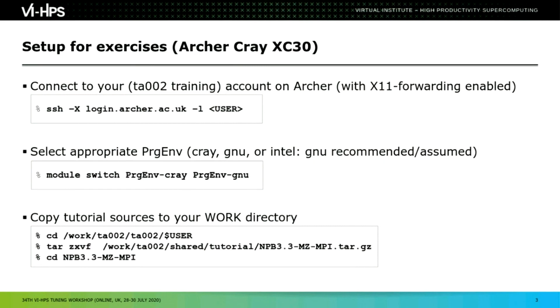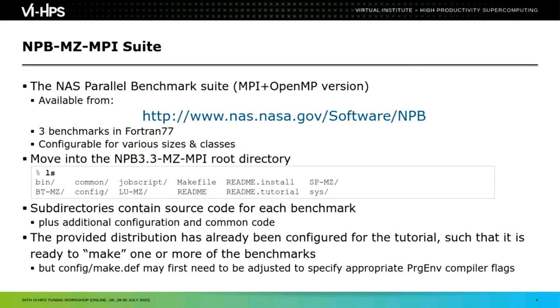We'll untar the tar file, which has the sources in it. We'll cd into the directory that's created, and in that directory we'll see the sources that are provided for this benchmark. This box in the center of the slide here shows how that directory should look. It actually contains multiple subdirectories for 3 different benchmarks. We'll be working with the one that's called BT-MZ, but there's a couple of other ones there. Again, you could experiment with those later if you are interested.